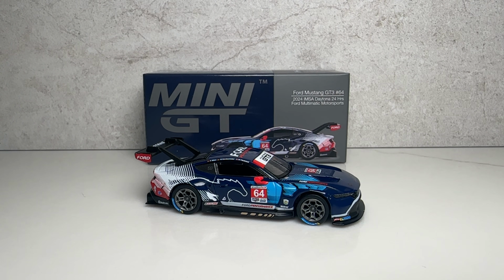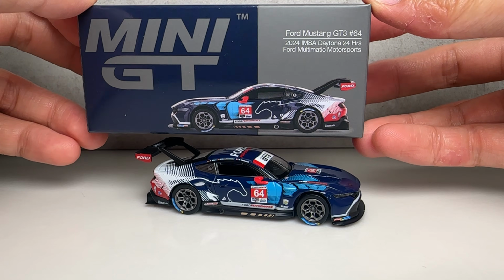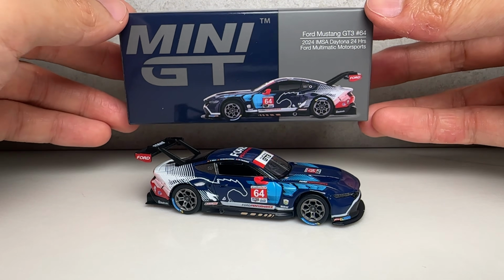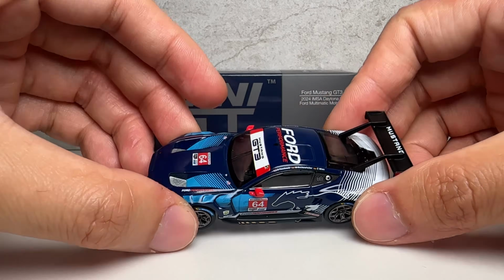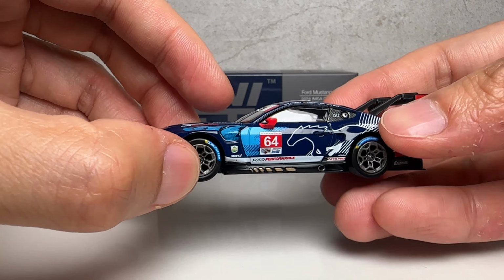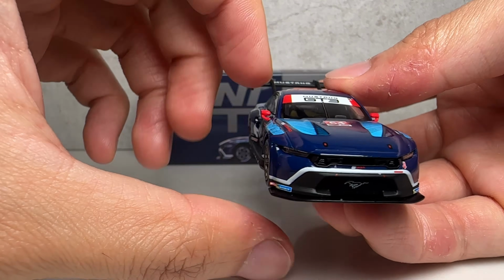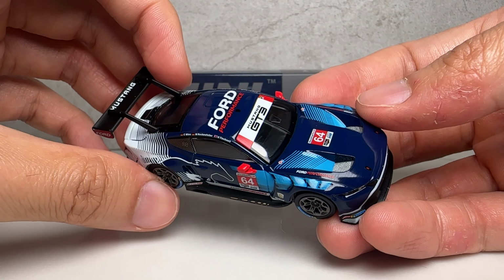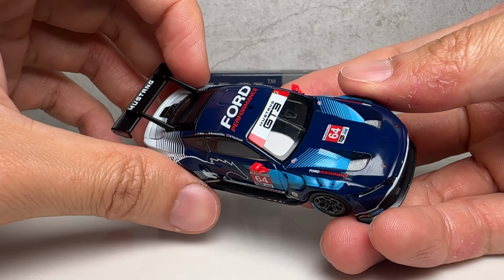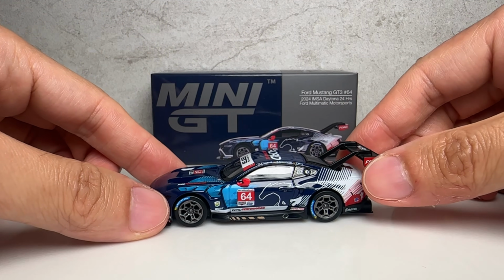Let's look at another GT3 class car from Mini GT, and it is the Ford Mustang GT3 from the 2024 IMSA Daytona 24 Hours. I just like these endurance cars, and this is actually the sole reason I got into buying these Mini GT cars. It's probably the reason I started collecting these diecast cars, to be honest. So I hope you guys like my GT3 series so far, and let's talk about this car.